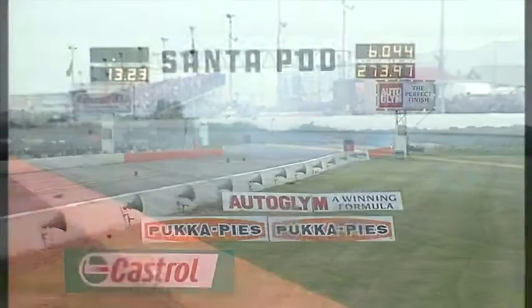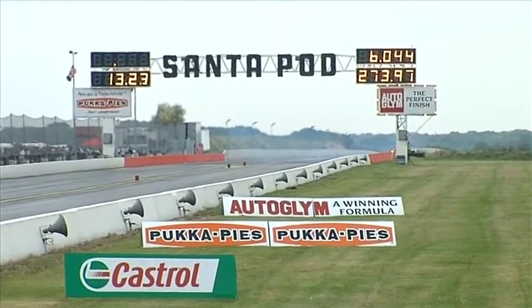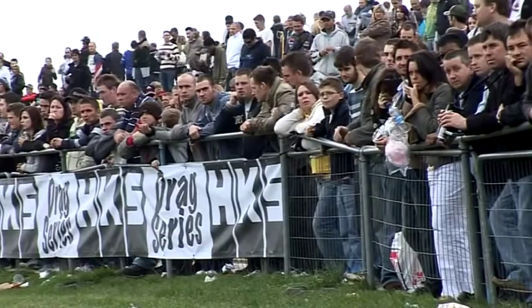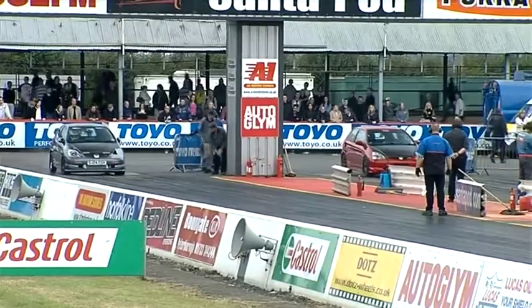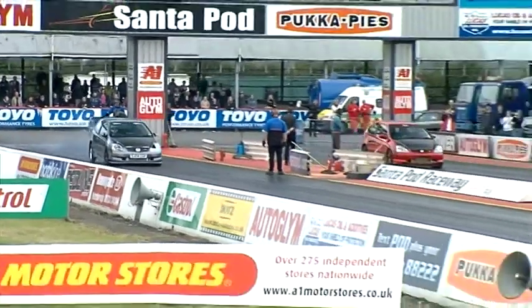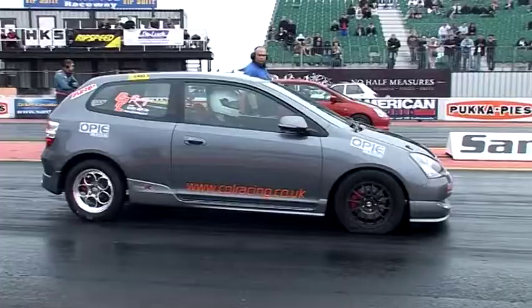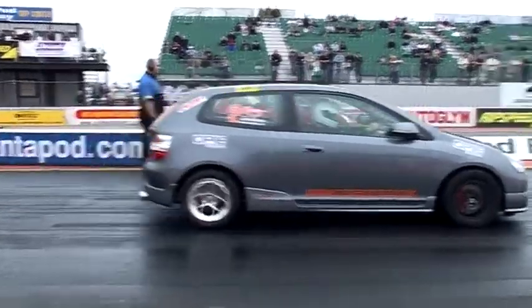Please. No, so close. 6.04. So we move into our semi-finals, front-wheel drive class up first, and it's Wesley King up against Scott Whitelaw. Definitely not Guy's car, apparently. Guy, you remember, had that time. Well, Wesley must be praying for a breakage or a red light in the other lane.